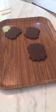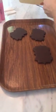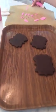Is the chocolate recipe on the website? I think it is, yep. The chocolate ones are yummy. They taste a lot like brownies.